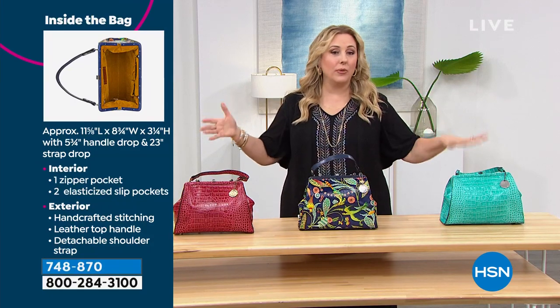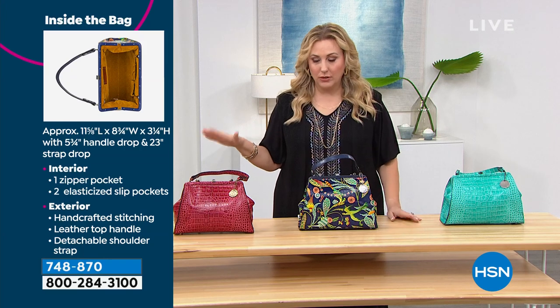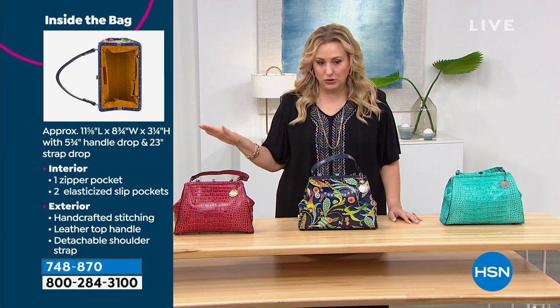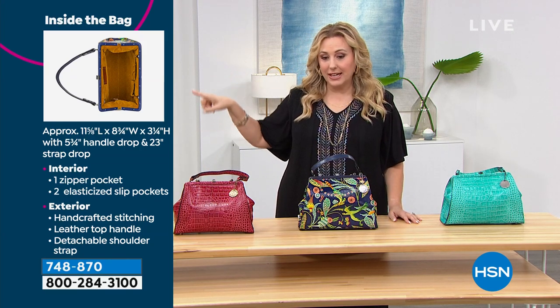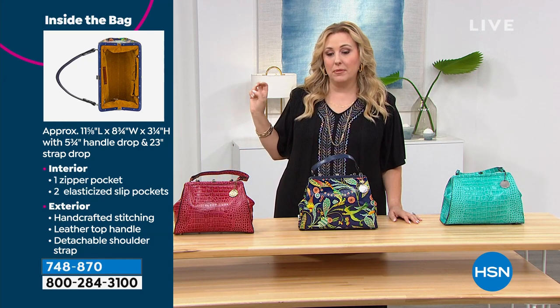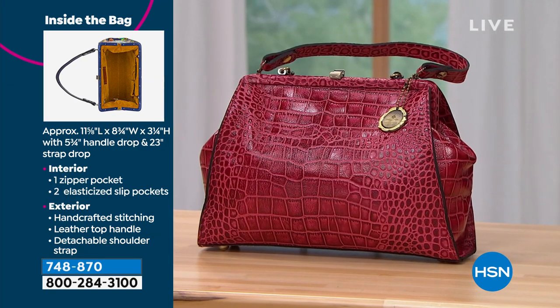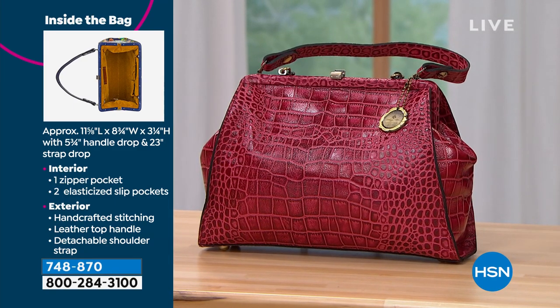Now we did have more. I know we've got very limited quantity. Three of the colors left. I think the yellow croc was the other color. That one is sold out. You're looking at the inside of the bag, all the dimensions: 11 inches by 8 by 3 1/4. The handle drop is 5 inches. And then the strap drop is 23 inches when you talk about this crossbody.